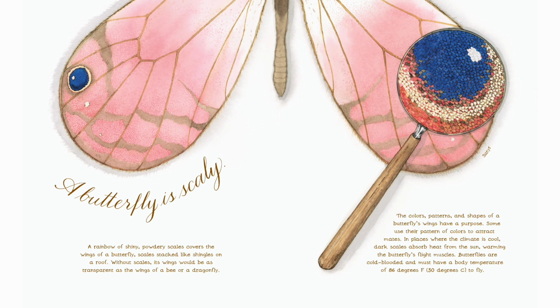The colors, patterns, and shapes of a butterfly's wings have a purpose. Some use their pattern of colors to attract mates. In places where the climate is cool, dark scales absorb heat from the sun, warming the butterfly's flight muscles. Butterflies are cold-blooded and must have a body temperature of 86 degrees Fahrenheit, 30 degrees Celsius, to fly.